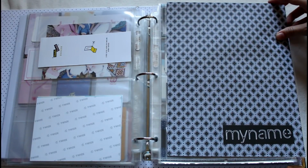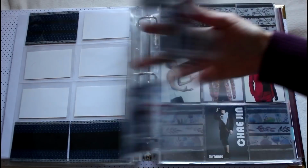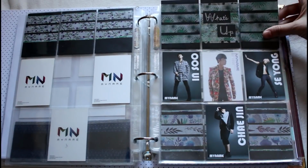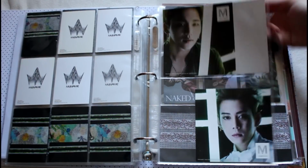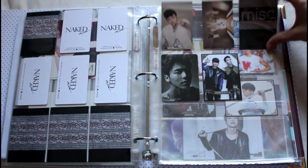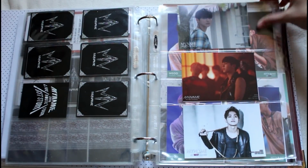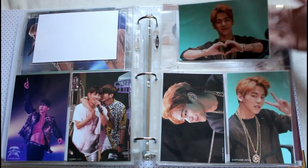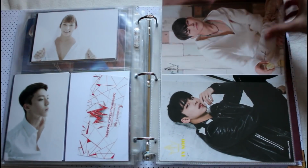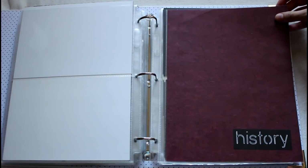I do have a few boy group collections in here. First with MYNAME, and for MYNAME I decided to collect full group sets. So I'm slowly going about that for their few Japanese releases. And a few miscellaneous cards for them, mostly of Insu, my bias. So this hasn't changed too much, I think, since last time, other than maybe the expanding to collecting OT5.